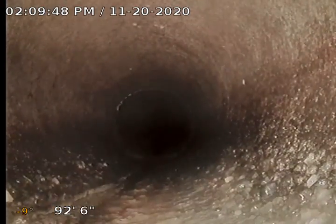I'm going to pull back from this point. We'll get a look at the sewer line. So coming back from the main, way down the line, we're in 6-inch diameter concrete pipe. We're coming into 4-inch diameter pipe there at that point.